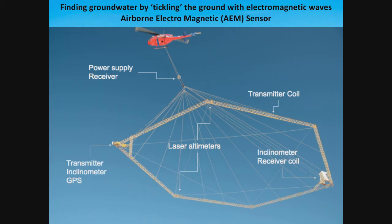Here. So a little bit about the tool, how we do it. There's a physical explanation, but I like to think about it as the sensor tickling the ground with electromagnetic waves. And if there is liquid water in the subsurface, the ground giggles back with the electromagnetic waves. There's a much different way of thinking about it that involves Maxwell's equations and such, but it's more boring.